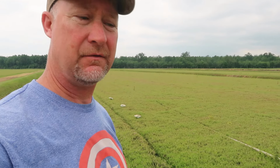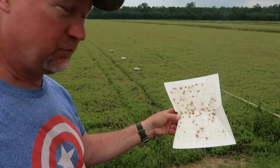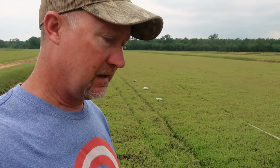I'm trapping Sparganothus fruitworm, cranberry fruitworm, and black-headed fireworm. So things are starting to ramp up on the moth counts. Here you can see Sparganothus fruitworm. I had counts of 65 today, which is definitely ramping up because last week on Thursday I was at 7. So we went from 7 to 65. So things are happening on the fruitworm front.